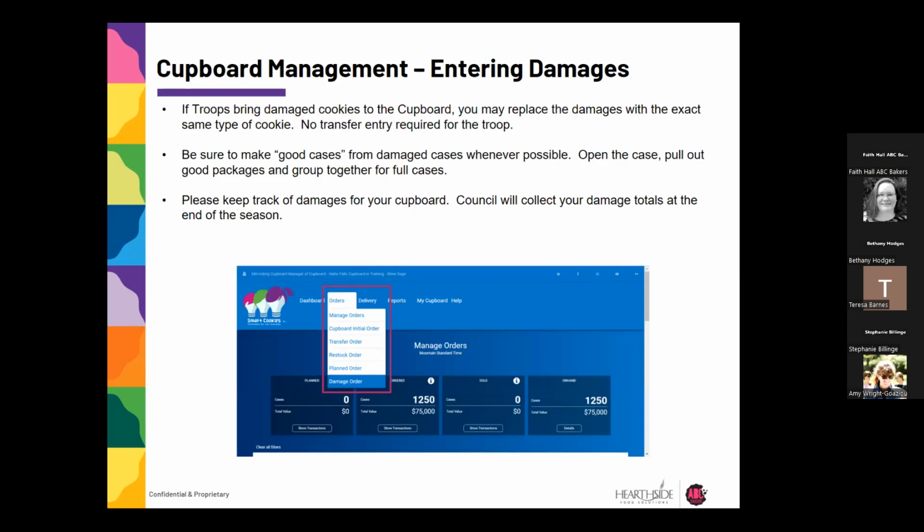Now, if you have a damaged package or a damaged case, we do encourage you to open the case and try to only damage out a bad package. That way you're not wasting all the other good packages inside of a case. So if a troop brings in damaged cookies, you may replace the damages with the exact same type of cookie. If you do that, there is no transfer entry required for the troop. Make a good case, and then keep track of damages for your cupboard. The council will collect your damage totals at the end of the season. We do a refund to the council for those damaged packages.